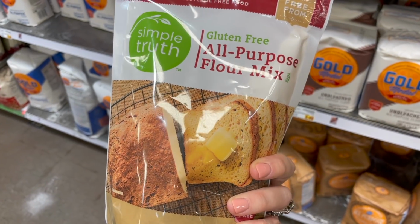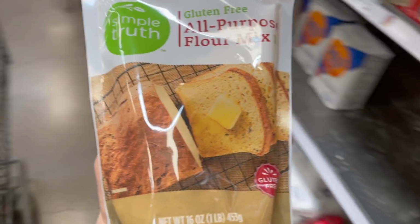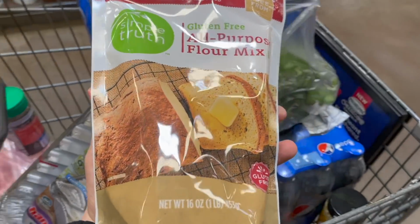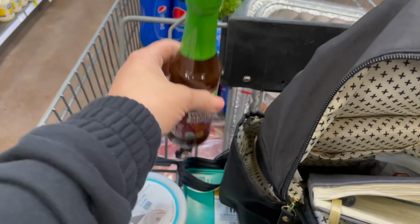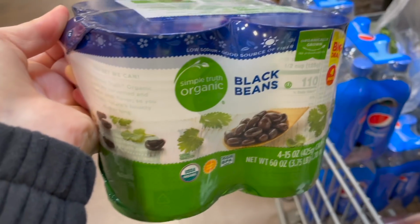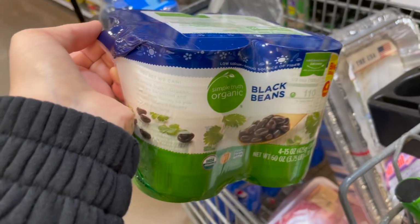Also gonna grab some all-purpose gluten-free flour right here. This guy is $4.29. Also need this for like the yeast recipe, but I don't have enough flour on hand for all 4 cups. Grabbing some of this Worcestershire sauce. A 4-pack of organic black beans. They're always cheaper in this 4-pack, and usually I get them at Costco, but like I said, they were out.